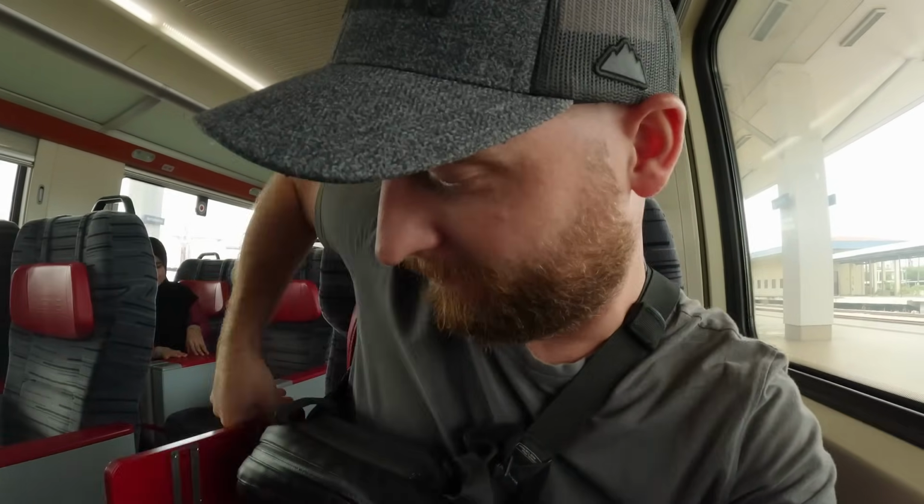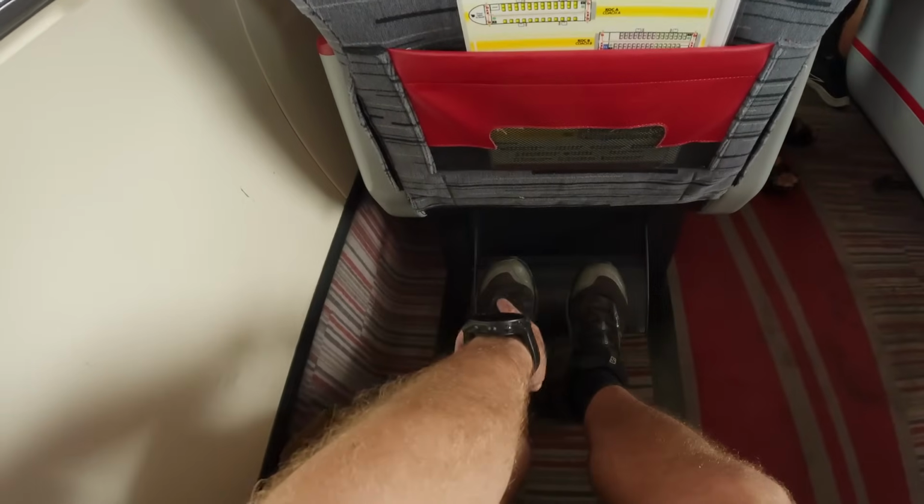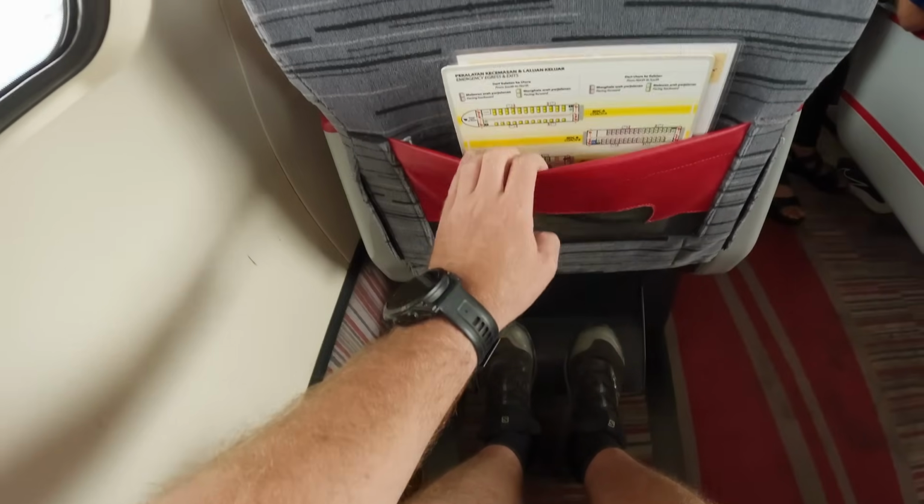It's like a plane basically. Never been in business class in a plane, but very similar, very similar. Okay. Also, leg space is nice. Oh, and the footrests are a bit more fancy than the ones in the normal class. Oh, yeah, I like this.